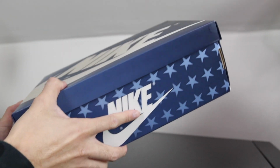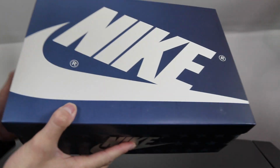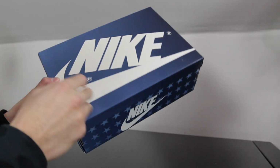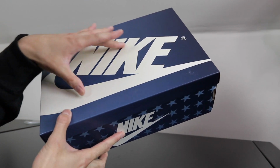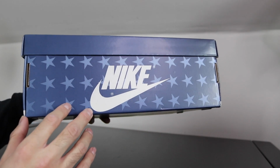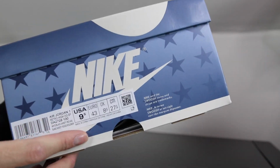First things first, let's talk about the box here. This is the correct box. As you guys can see, it has that dark blue navy that fades into a light blue, and it's the Air Jordan 1 box. It has the white Nike logo on top, and you got the stars here that represent the All-Star game. And of course, this is my size.